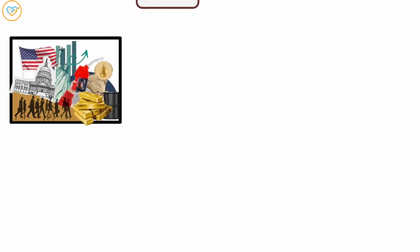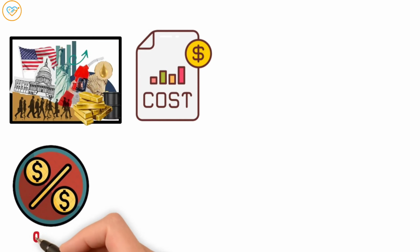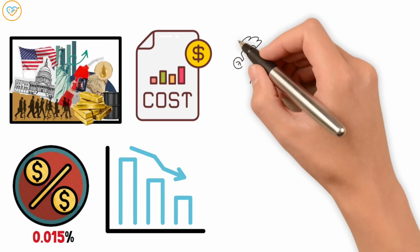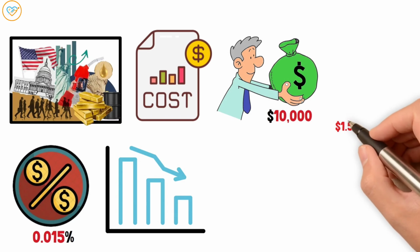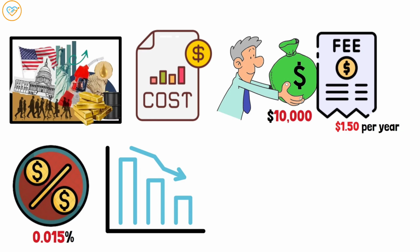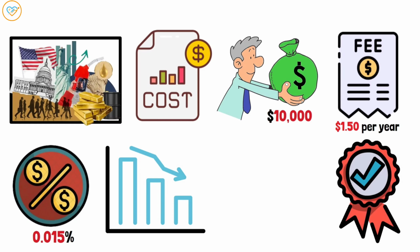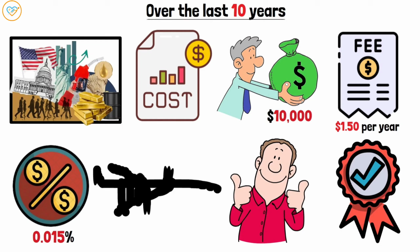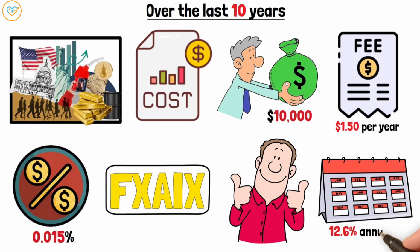Now let's talk about cost. The expense ratio for FXAIX is just 0.015%. That's incredibly low. To put it another way, if you invested $10,000, you'd only pay $1.50 per year in fees. That's it. And what about performance? This is where it gets interesting. Over the last 10 years, FXAIX returned an average of around 12.6% annually.